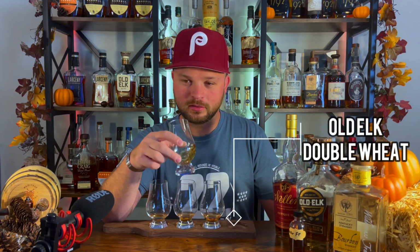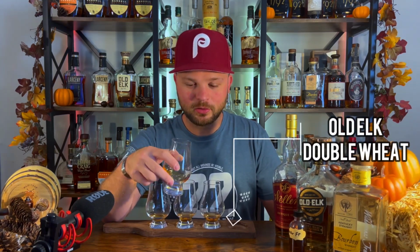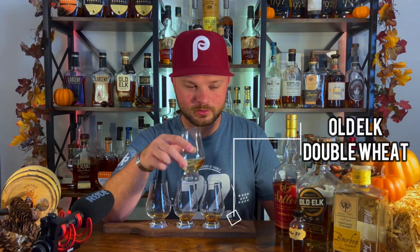There's a Coke note on that. A little like mint almost as well, which is strange. Finding a little bit of like an apricot, maybe a little dust. There's a grassy note. A little bit of orange. Lots of orange, actually. It's coming out through now. Cherry. Smells really, really nice.